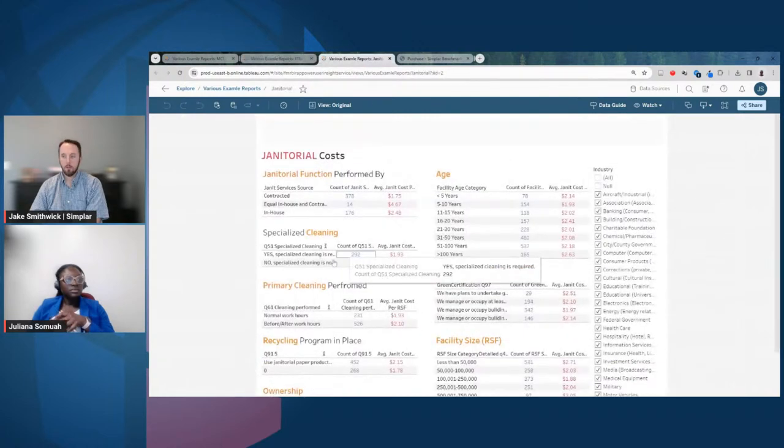And we also have janitorial. You can do this by janitorial. So we have average janitorial cost. I had this by sector this time. So for industry sectors, I can go over here. I can uncheck various things that maybe I'm not interested in. And this data will live update based on what those criteria are.